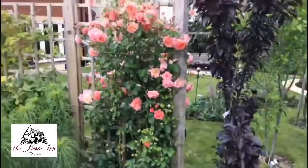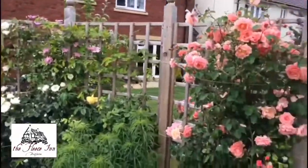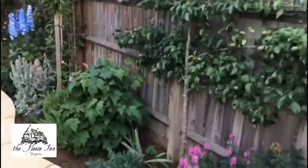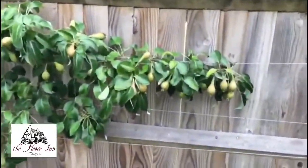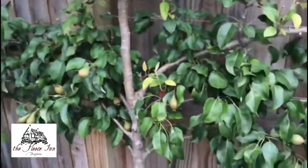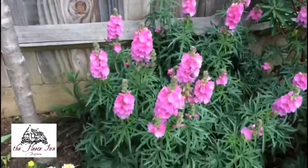We've got some lovely roses up here and another border with some trellising, and moving along, the fruit's doing well today. Some lovely pears there. Have to thin them out a bit probably. And here's a really nice Sedosia. Very nice.